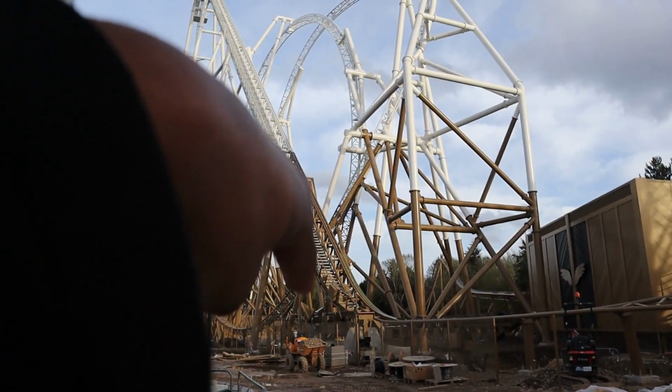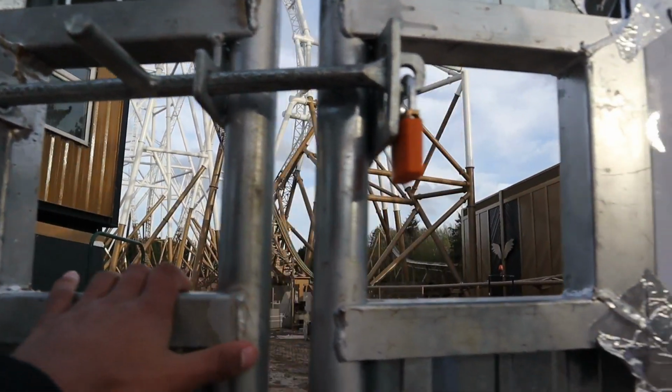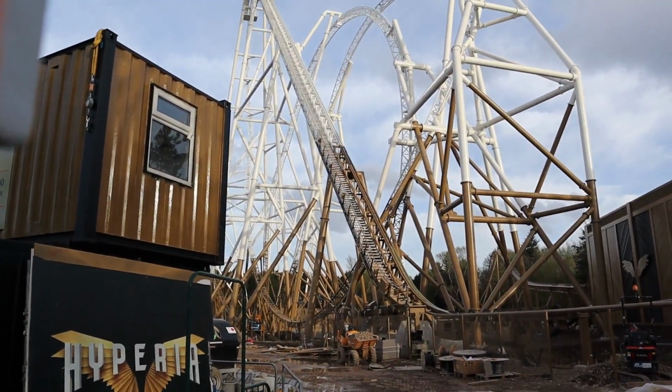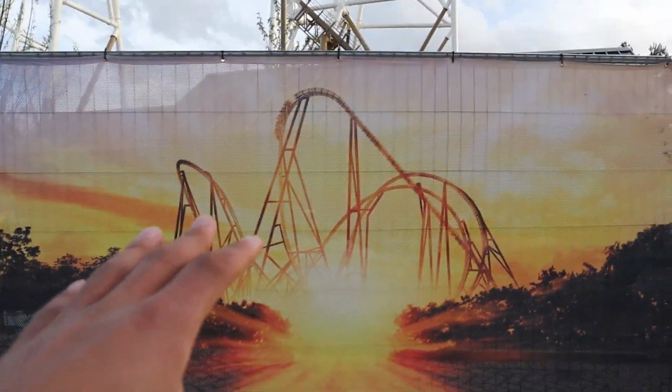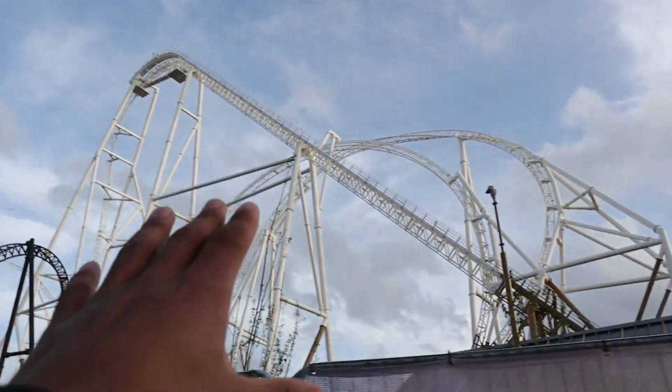We believe there's still a little bit of Loggers Leap left, which didn't go in construction, so there's still a little bit of Loggers Leap remaining. But apart from that, look at it, it's Hyperia, everyone. I can't wait for Fright Nights where we can get that view of the sunset behind Hyperia.